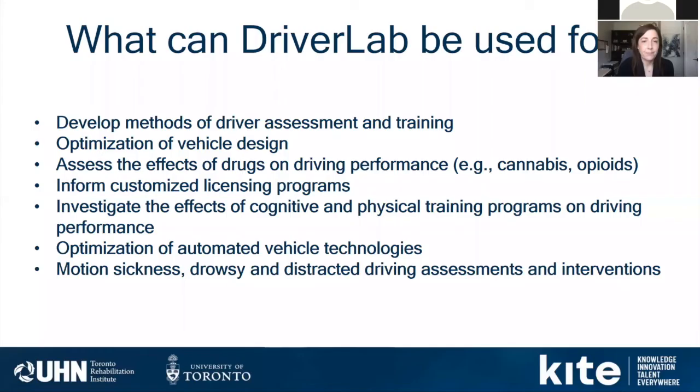Next slide. Okay, so there's lots, obviously, that Driver Lab can be used for: developing methods of driver assessment and training, and optimization of vehicle design. We are looking right now at automated vehicles and how to design automated vehicles for a range of user populations, including older adults and individuals with sensory and cognitive decline, for instance.